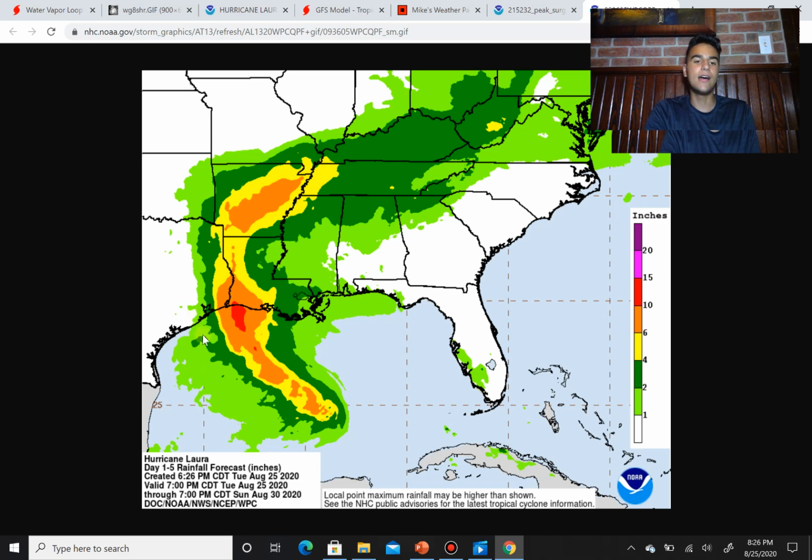However, I advise that throughout Texas, throughout Louisiana, and even as far east as Mississippi, prepare now as if a Category 5 hurricane is coming, because while only a Category 3 is forecast, the thing is that Category 3 hurricanes are still major. They still cause a ton of damage.